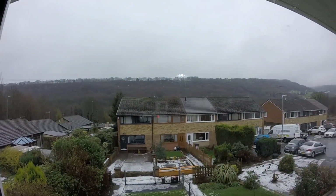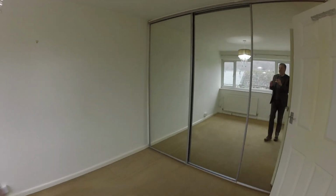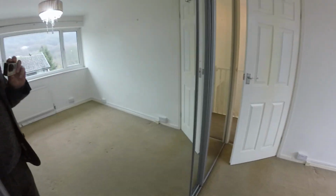Yeah, it's a lovely spot here. You've got mirrored wardrobes, so obviously you can put your clothes in here as well. More cupboards, drawers. So plenty of storage.